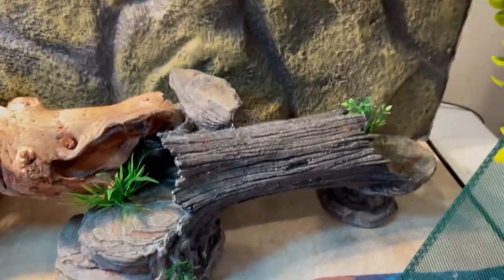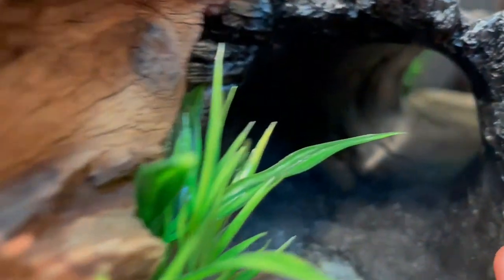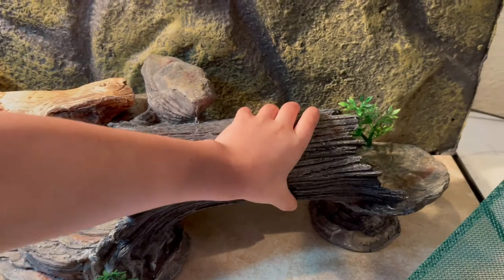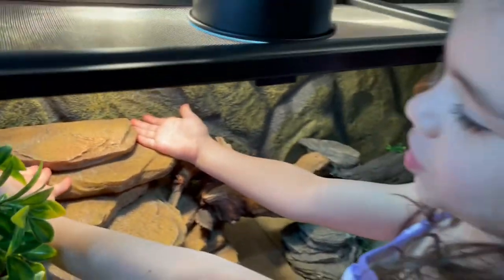Okay. And the lizard can go boop, boop, boop. Oh, let's see. Get in there. There's a tunnel. Oh, that'll be a nice hiding spot. And this is a tree trunk. What's this spot on top of the rock called? This is the basking spot.